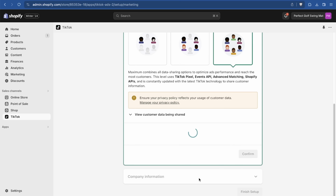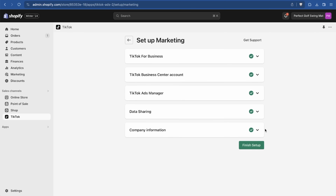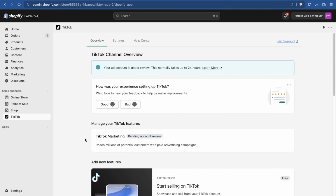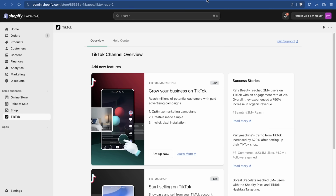And then lastly, we'll just confirm some company information on the bottom. It looks like it already was done. And we'll say finish setup. So there we go. Just like that, we are now connected. It says pending account review. That shouldn't take long. But if we go back over to TikTok, we should be able to refresh this.